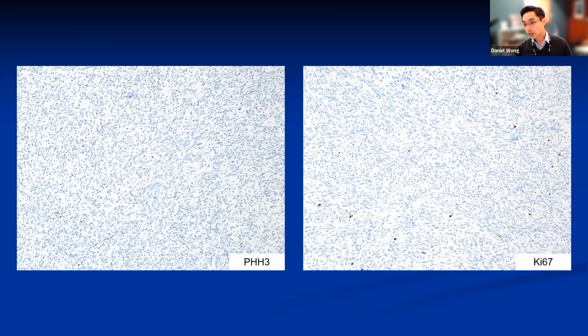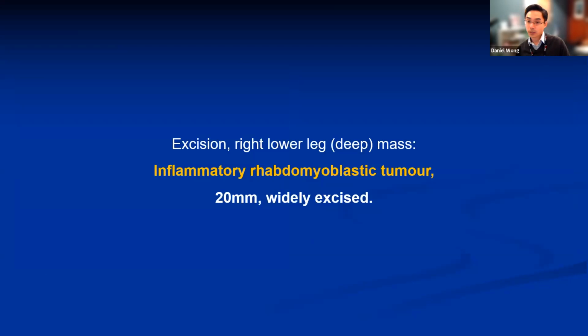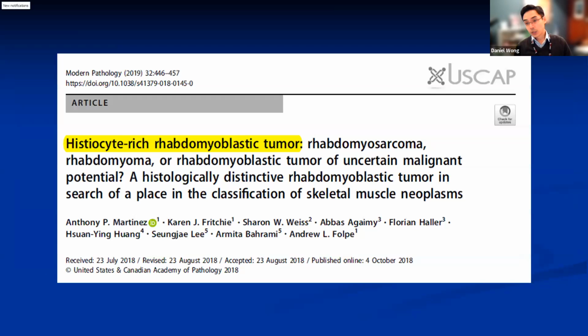And so after going through the literature, we feel that the features here overall are consistent with a relatively newly described entity, which is at the moment being called inflammatory rhabdomyoblastic tumor. So inflammatory rhabdomyoblastic tumor, or IRT, was first described by Dr. Fulp and Dr. Martinez and colleagues about 4 years ago in a paper in Modern Pathology, where they described 10 tumors which they originally termed histiocyte-rich rhabdomyoblastic tumor.